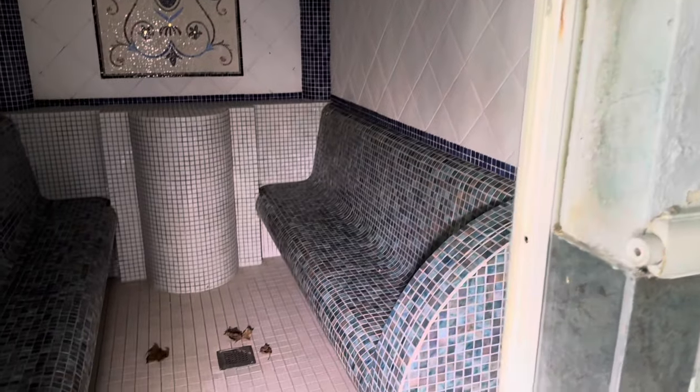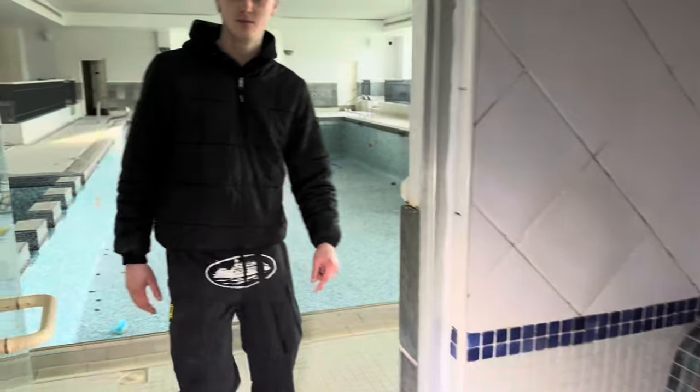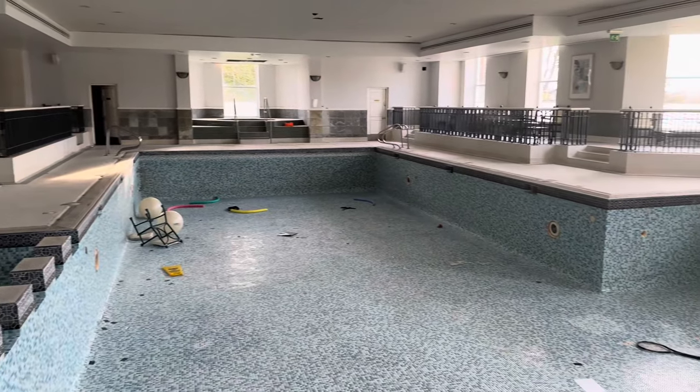Yeah. And then here you have the steam room. It's a very nice steam room, isn't it? Everything still has the smell about it. Like the sauna, steam room, the pool, even the rooms, everything's still got that I've just been used smell.